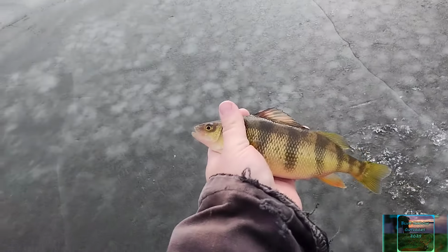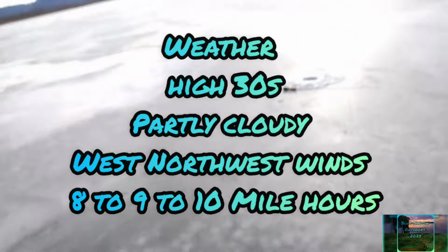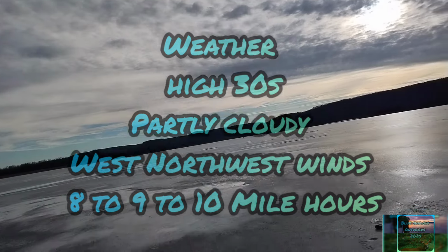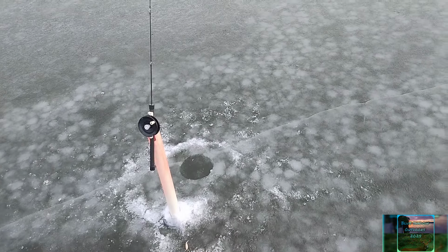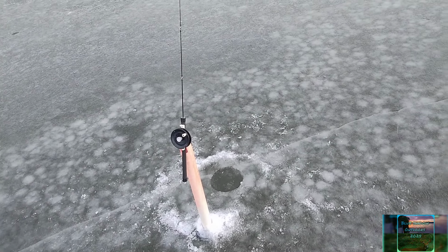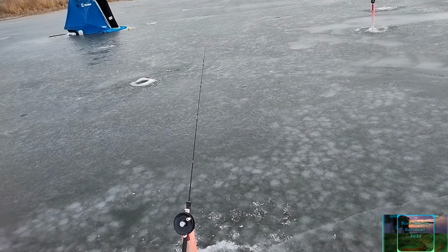Tip downs are doing work this afternoon after 2 o'clock. The wind's picked up and it's kind of sunny again. This one right in front of me, every time I go to just start walking away, it starts getting bobbed. Look at that.